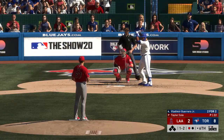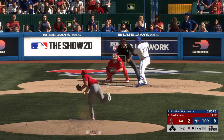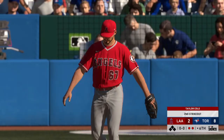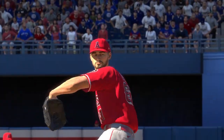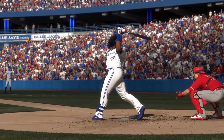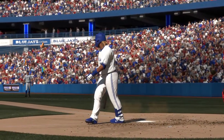1 out, nobody on. And the slider gets him swinging. 2 gone. Really good late bite on that slider right there. The best ones have that late action that just darts at the last minute. They're so tough to get the bat on, and when you've got that good slider going, it's a great strikeout pitch.